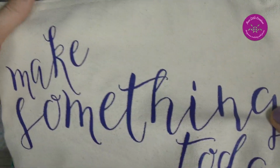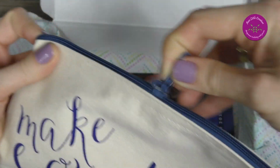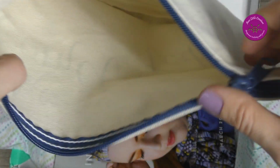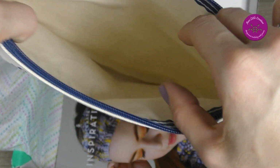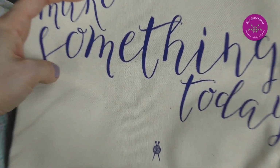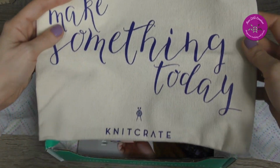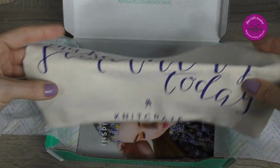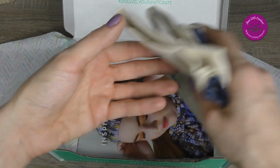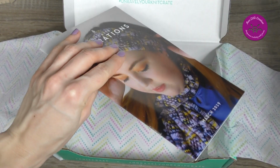This is a bag. I can keep my stuff here. We have a zip. Really nice. Make something today. Beautiful. Thank you very much, KNITCRATE, for sending me this box, but this is not the end.